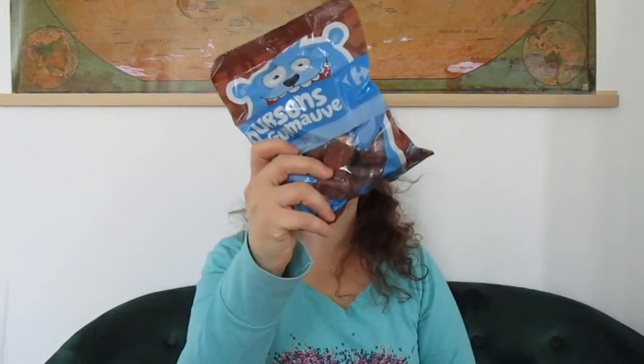This is something that I read about. These, maybe not particularly this brand. This is the Carrefour brand, but basically these are chocolate covered marshmallows. Smells nice. Smells like a, what do you call the thing?